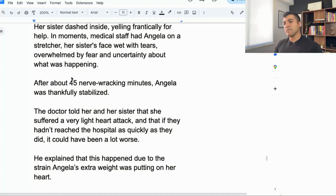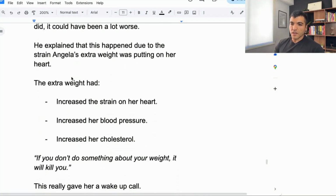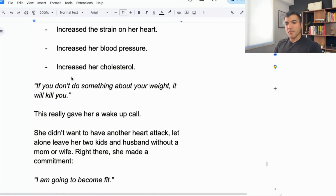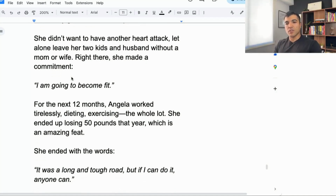He explained that this happened due to the strain Angela's extra weight was putting on her heart. The extra weight had increased the strain on her heart, increased her blood pressure, increased her cholesterol. If you don't do something about your weight, it will kill you. This really gave her a wake-up call. She didn't want to have another heart attack, let alone leave her two kids and husband without a mom or wife. Right there, she made a commitment. I'm going to become fit. For the next 12 months, Angela worked tirelessly, dieting, exercising, the whole lot. She ended up losing 50 pounds that year, which is an amazing feat. She ended with the words, "It was a long and tough road, but if I can do it, anyone can."